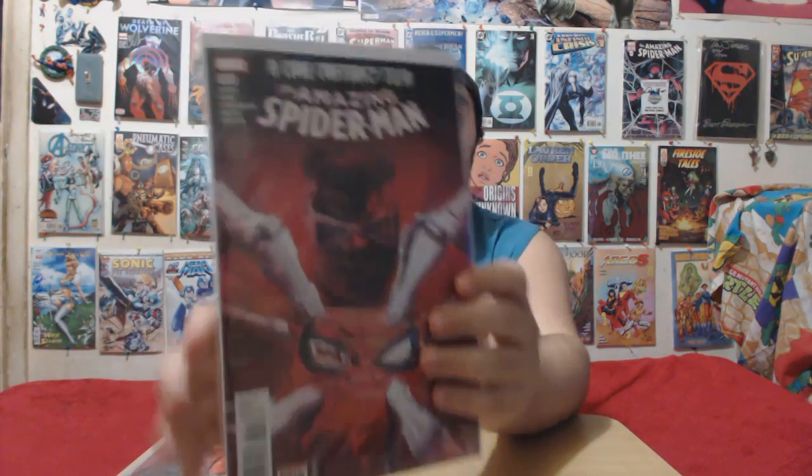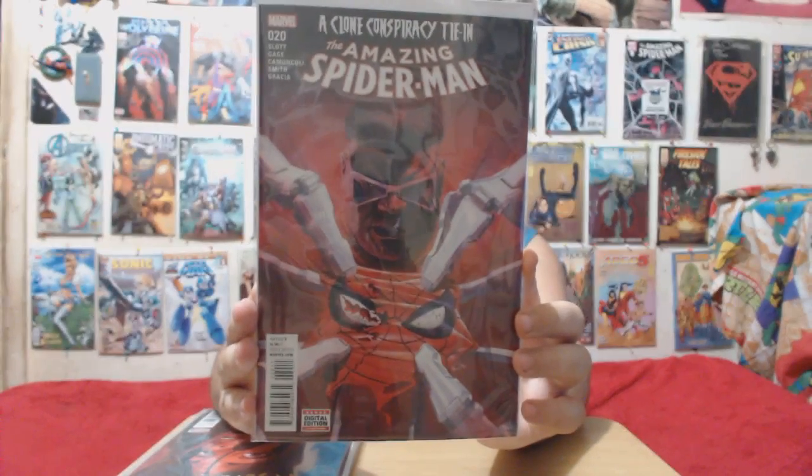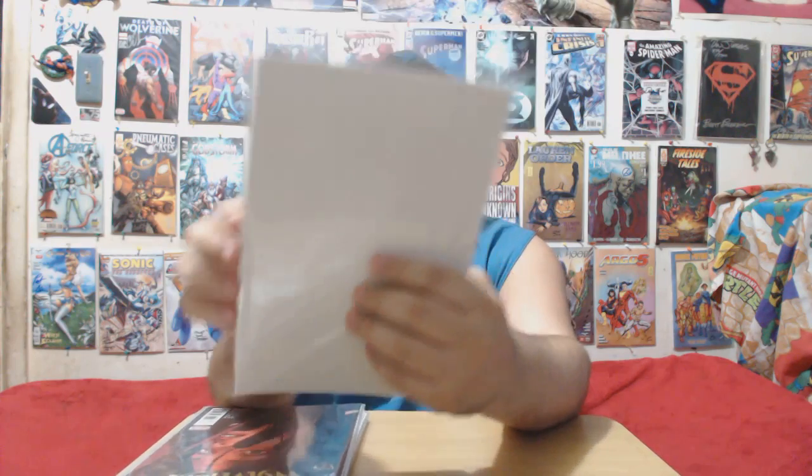Only one other Marvel book this week, and that is Amazing Spider-Man issue number 20. We'll see after Clone Saga, I might actually keep it. I might actually get the December books for Amazing Spider-Man from Midtown, because I might wait till after the Clone Conspiracy is over, see how the series goes, and then judge from there, when we find out what the next story arc is going to be, if I want to keep it or not.